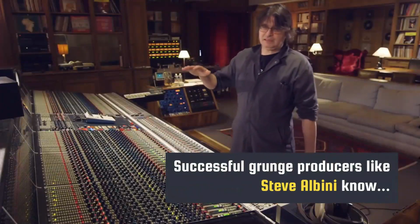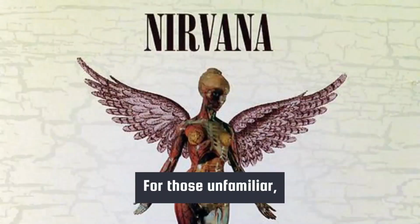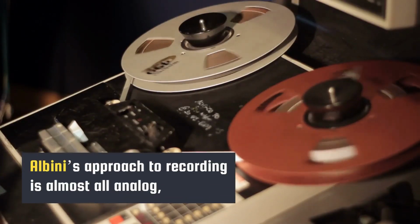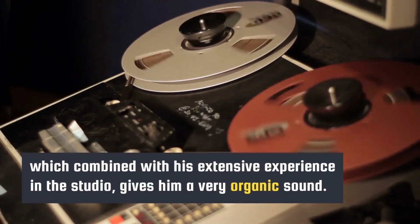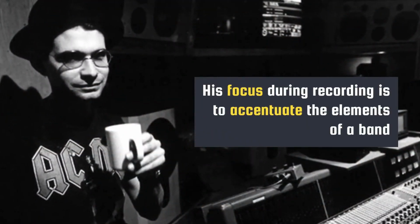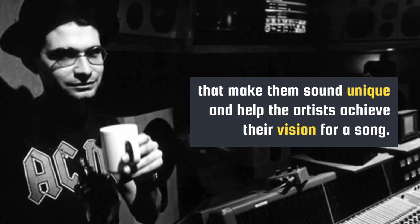Recording a band live is an extremely rewarding experience when it's done right, but it takes a ton of work and prep to get perfect. Successful grunge producers like Steve Albini know that it's all about the tracking session though. For those unfamiliar, Steve was the producer on Nirvana's In Utero album, perhaps one of the most definitive records in the genre. Albini's approach to recording is almost all analog, which combined with his extensive experience in the studio gives him a very organic sound. His focus during recording is to accentuate the elements of a band that make them sound unique and help the artists achieve their vision for a song.